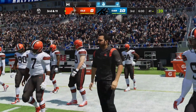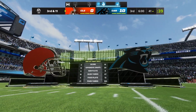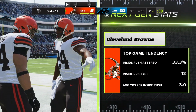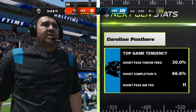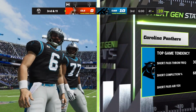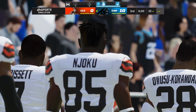Coach. All right, Brandon, thanks very much. Welcome, everybody, to our abbreviated version of the EA Sports Halftime Report. First things first, let's get a check on the next-gen stats from that first half for the Browns. And not much went right in those first 2 quarters. You can see the numbers on the ground there. Not a whole lot to write home about so far. Meanwhile, for the Panthers, you get a look at what they were able to do throwing the football. And whatever they've done, it's worked, as they have the lead through 2 quarters of play. All right, Coach, thank you, and we welcome everyone back for quarter number 3.